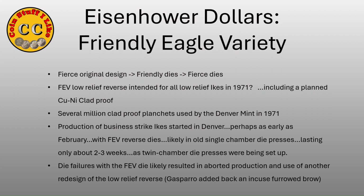One set were high relief, which was used for the 1971 S silver proof, high relief. Again, softer metal, so you can strike up that proof on that softer metal. And a lower relief friendly eagle die that was going to be used for striking copper nickel planchets. Eventually, Gasparo came back to fierce-looking eagle dies when he modified and put the furrowed brow and changed a few other things. But the friendly eagle arose from pressure from the Mint to create a friendly eagle, which he did for the high relief dies, but then also did this for the low relief dies.